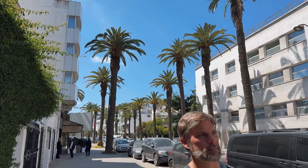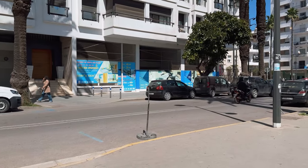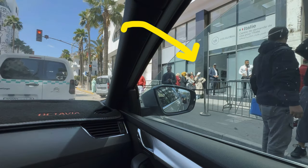Well, this is as close as we're getting to that. Mall time. That in front of us is a hotel. And that is some good, well-meaning Moroccan folk needing to stand in line in the hot sun during Ramadan just to apply for a visa to Italy. I feel you guys, I really do. We're in the same boat.